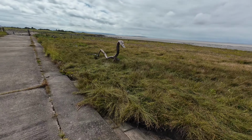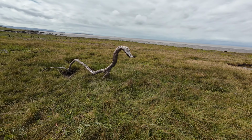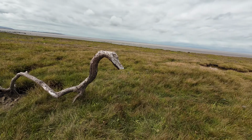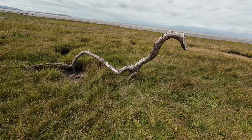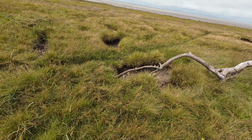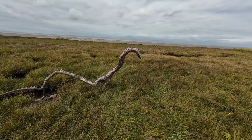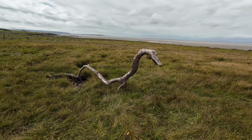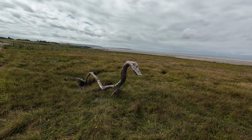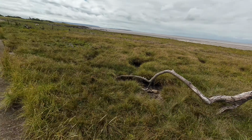I've just come across this big piece of tree branch, and to me it looks like some kind of dragon, like a Loch Ness monster. There's his head, and it goes down. There's his hump. I think someone's found that and put it there. I think it's really cool. What do you reckon? Do you think it looks like a sea monster? Or do you think I'm just wild with drugs and I'm making it up as I go along? Let me know in the comments.